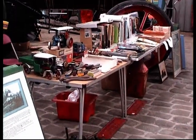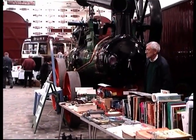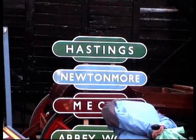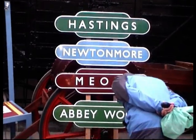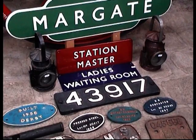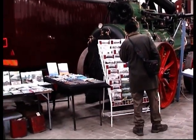It's here in the shed that our 2 traction engines reside, and I'm sure you'll agree they're a spectacular view when they're up and running. So if you'd like to support us here, please buy a book, a model or a magazine. Railwayana was well represented, with signs, lamps and plates available from all over the country.